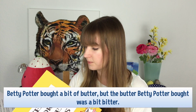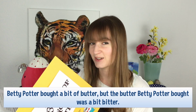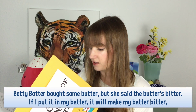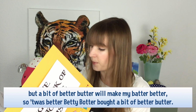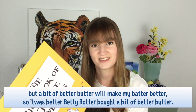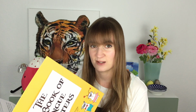Betty Potter bought a bit of butter, but the butter Betty Potter bought was a bit bitter. There is a long version of that one. Betty Potter bought some butter, but she said the butter's bitter. If I put it in my batter, it'll make my batter bitter, but a bit of better butter will make my batter better. So 'twas better Betty Potter bought a bit of better butter. It's even better if you can memorize that one and say it without looking at it. If you can do that, I'll give you another trophy.